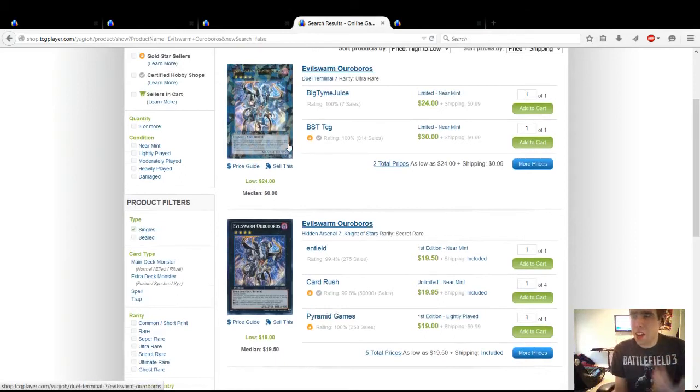I can't really think of any other honorable mentions of cards that are going up off the top of my head, but basically, these cards are ones you probably want to sell if you own them. Ouroboros is probably not going to be $20 ever at any other point in Yu-Gi-Oh! So now's probably the optimal time to sell.